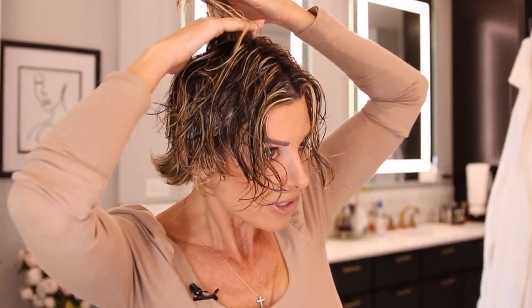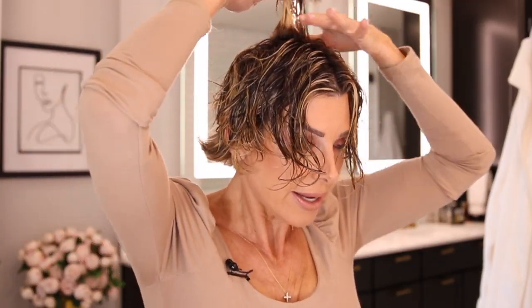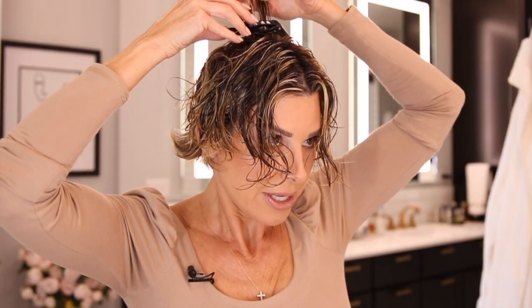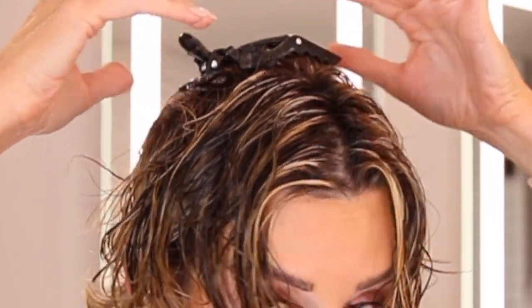Now, I like a little bit of lift in the crown, but I'm not going to use heat at all on my curly hair look, because the minute I add heat, even with a diffuser, out comes the frizz. So this part of my crown right here, where I want some lift, I'm just going to grab a section and then I'm going to take a clip. You've seen me use these clips before. And I'm just going to clip it up and let the rest hang down. So this is forcing the root now to come up. It's going to give me some root lift, but it's still going to allow my natural curl pattern to come in.